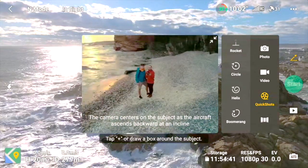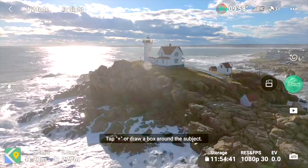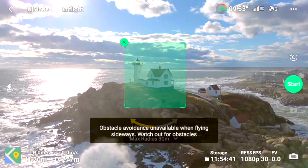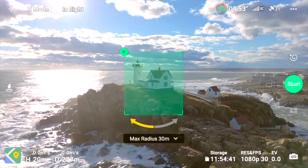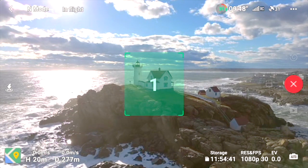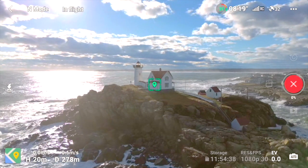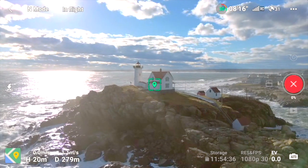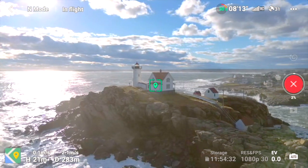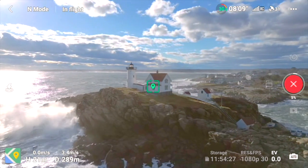Lighthouses are perfect stationary subjects to use these great features. And Helix, I thought, would be a good one. So here I am dragging my finger across the screen. The obstacle avoidance, that kind of blurb messes with it, but at the bottom you can see the max radius, you can actually change what that max radius is. In a future video, I'll probably do a review of all the quick shots features allowed in the Mini 3. If you're someone who's curious about using those, I do have a great video about that for the Mini 2 SE.